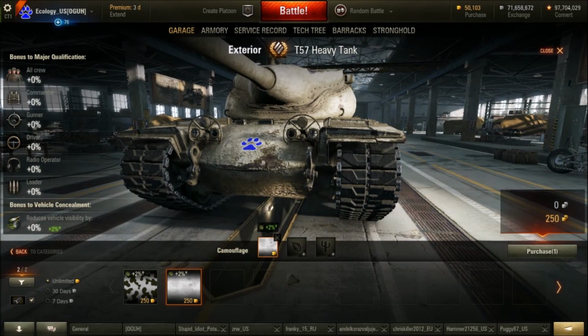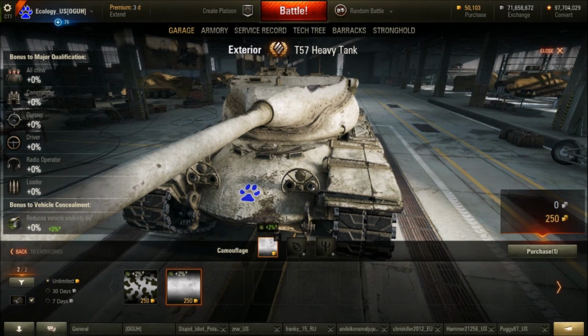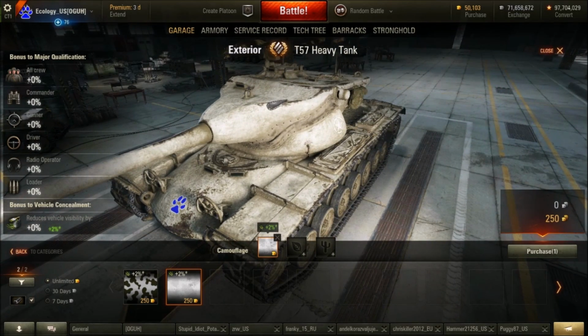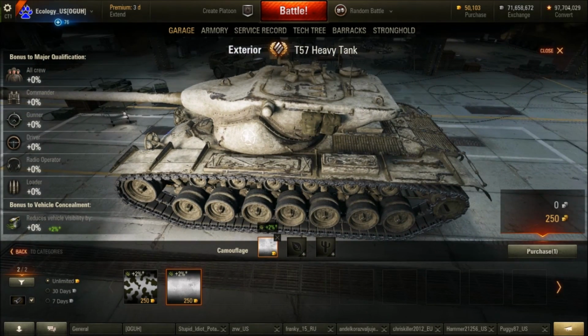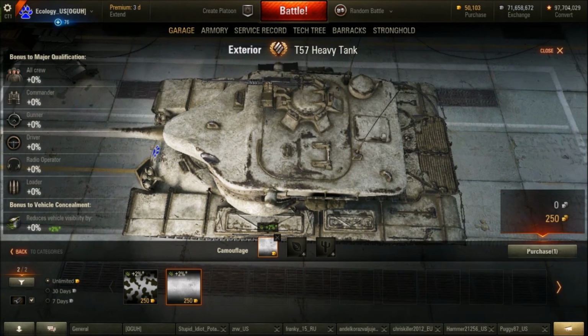The front plate has some weathering here, where probably the driver gets up the tank, I guess. I don't really know. Driver's hatch is weathered. Not much weathering around the side, except for the storage box. Some weathering on the turret, around the hatches, which looks fantastic. A 50 cal machine gun.